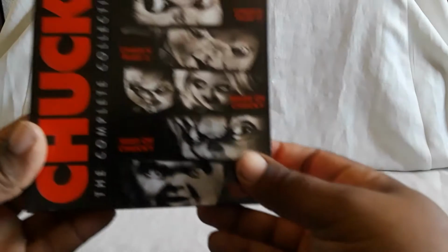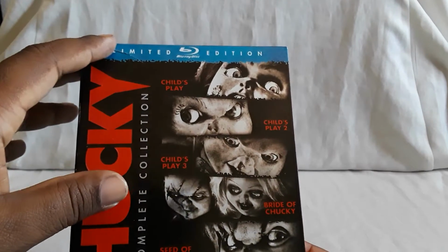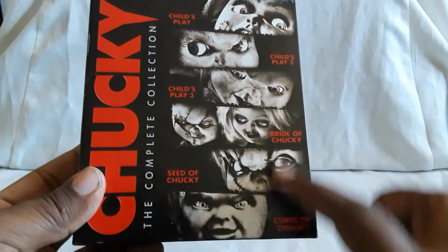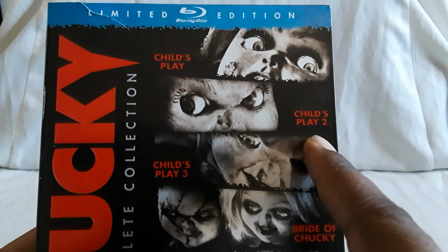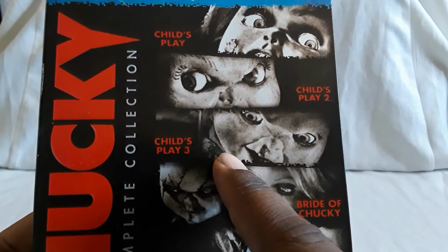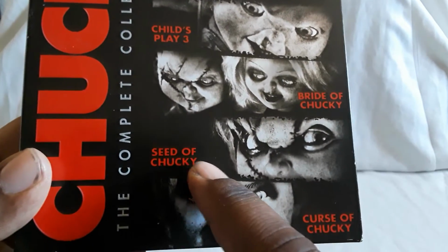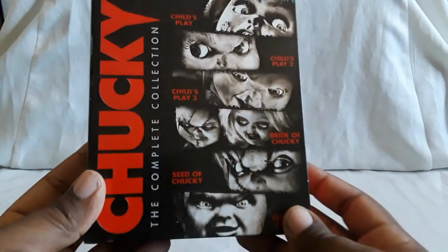So first up, we have Chucky, the complete collection. This is an older Blu-ray set. This is a limited edition at the time, and this features the first 6 films. So you have the original Child's Play, there's 2, there's 3, and you also get Bride of Chucky, Seed of, and Curse of Chucky.